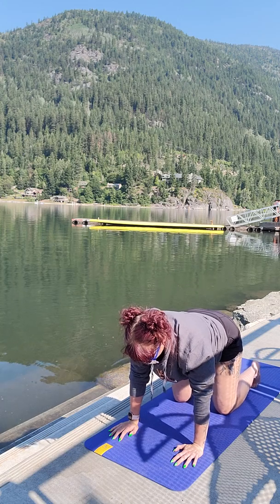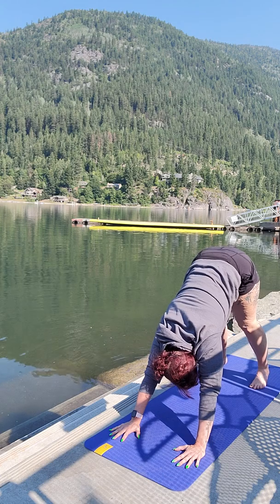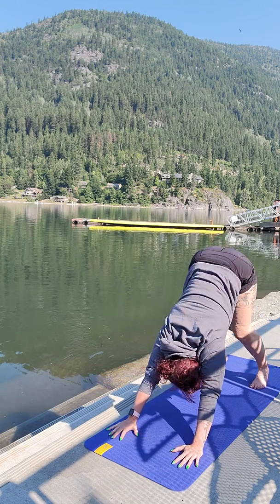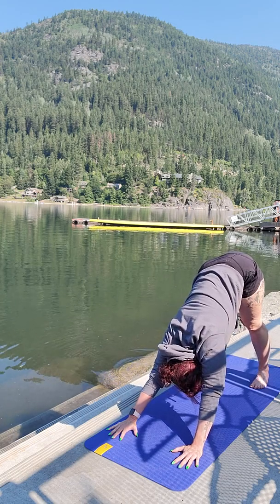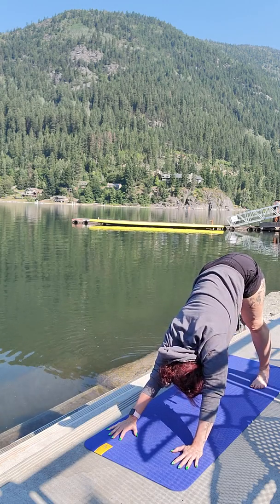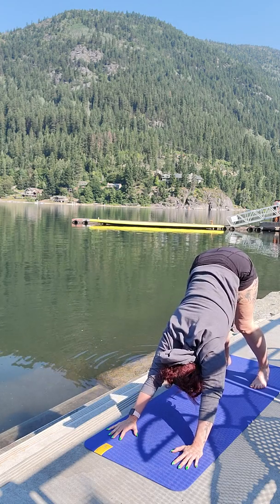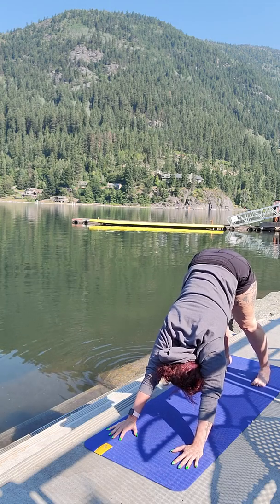Taking the toes under in the back. On an inhale, we're going to lift up and settle back into our downward facing dog. And just kind of feel this one out, maybe bending one knee then the other. Lifting up high through the hips. Spread the entire hand out into the mat. Trying to get the belly button back towards the thighs. Head hangs between the arms.